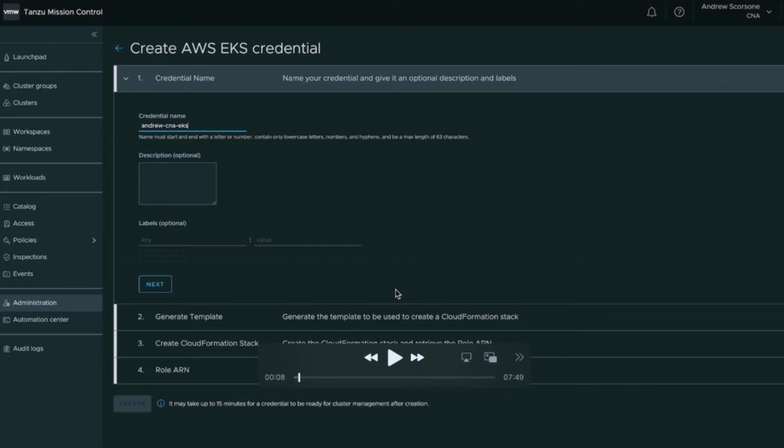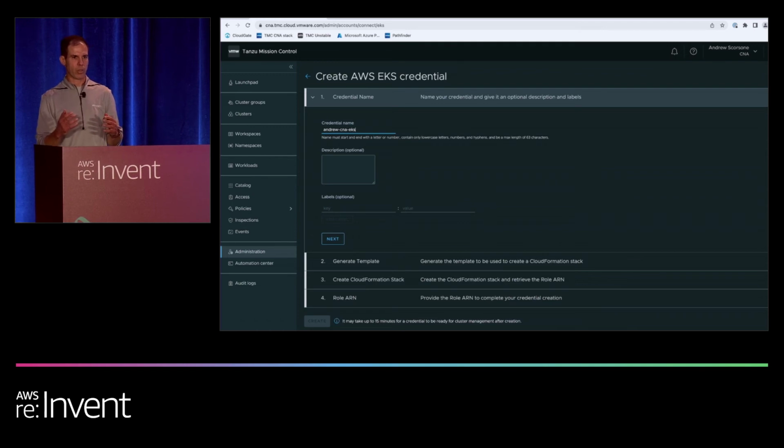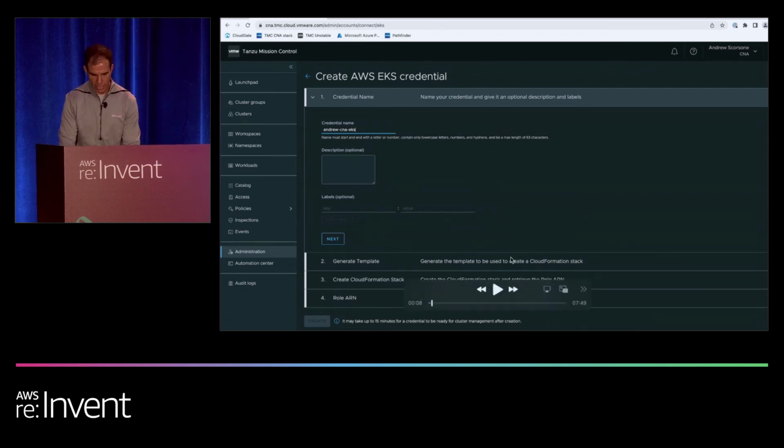All right, so the first thing I'm going to be showing you is the credential creation. As I mentioned before, I'm showing you what this looks like from a UI perspective, but everything I'm going to be showing you is also supported via CLI and API, and soon also the TMC Terraform provider.